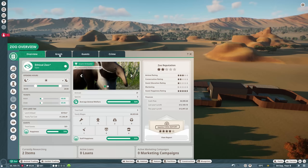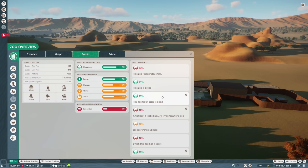We can see as well now that the most appealing exhibit species we have is the green iguana, which is cool. And what do our guests think now? They still think it's small, but I think the ticket price is good, so we could probably put the ticket price up a bit. They do need a toilet. They still need a toilet.